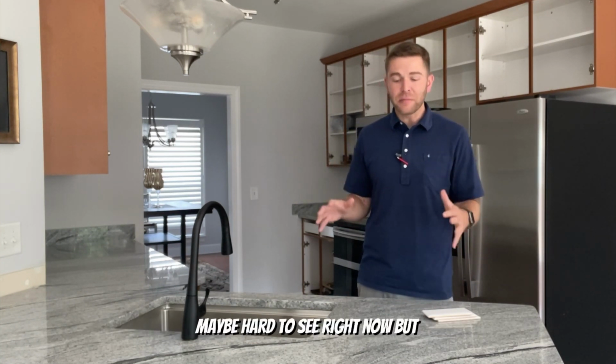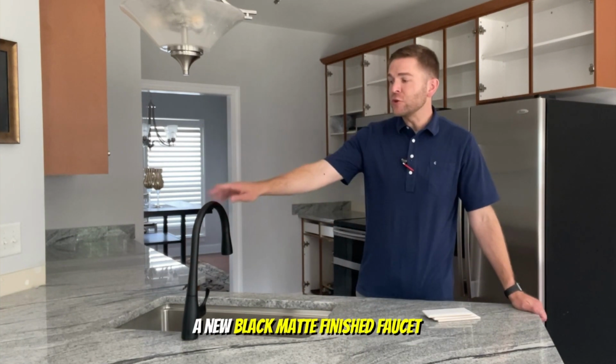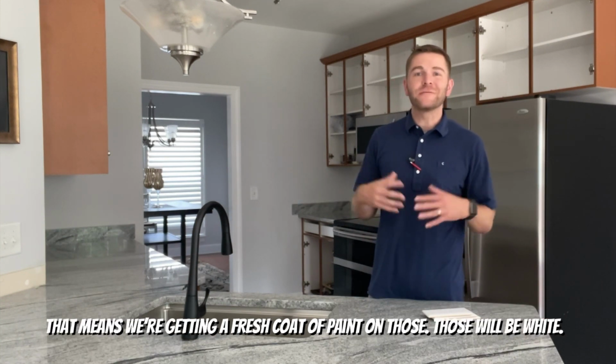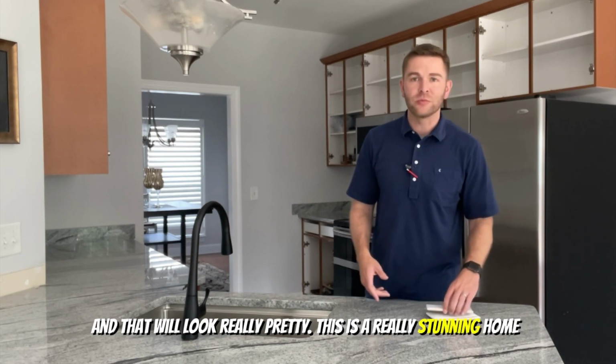Maybe hard to see right now, but brand new granite countertops. These look really amazing with a breakfast bar up front. A new black matte finished faucet, single basin sink, and as you can see, obviously all the cabinet doors are off. That means we're getting a fresh coat of paint on those. Those will be white. And then we have a beveled edge subway tile backsplash that's going in. That will look really pretty as well.